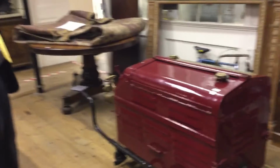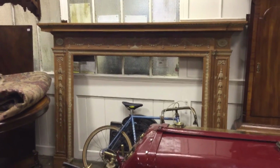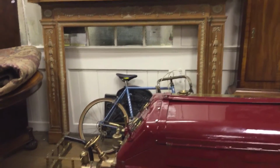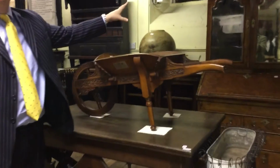This actually has a pre-Second World War Austin 7 engine here, and that's by a long case clock, at £500 to £700. Adam style fireplace, £500 to £700. Child's bike, £30 or £40. A nice little vintage racer there. And over here on this side, again, we've got... You're going to probably see yourself in the mirrors here in a second as well.